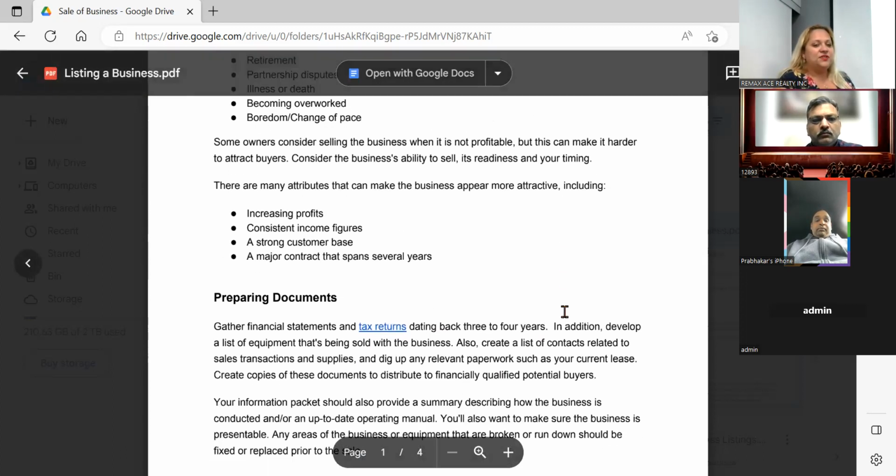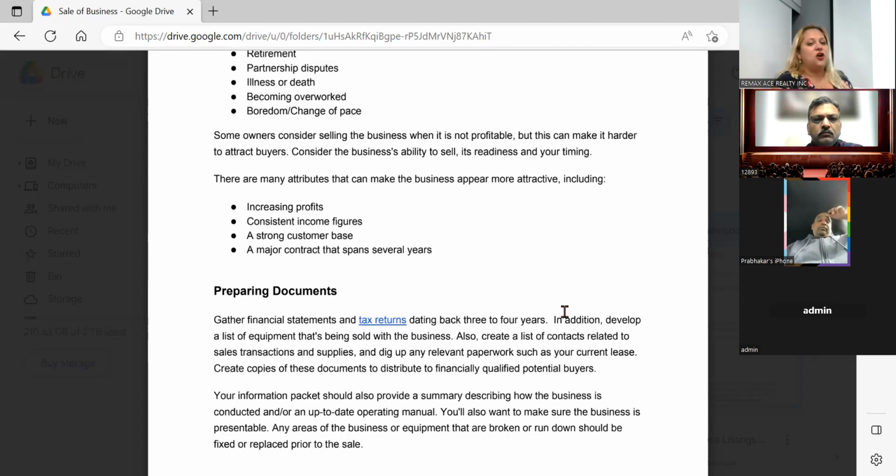Okay. Some owners consider selling the business when it's not profitable, but this can make it harder to attract buyers, obviously. Consider the business's ability to sell, its readiness, and your own timing. So there are many attributes that can make the business appear more attractive, including increasing profits. So if you can show year over year consistent income figures. So during COVID, this was really important because a lot of businesses took a big hit. So if you looked on MLS for sale of business during COVID times, consistent income was a big, huge thing, because so many businesses were losing and failing.